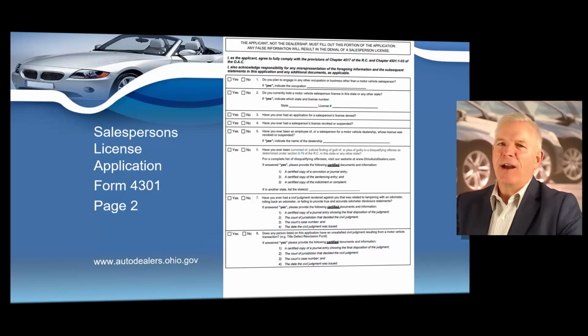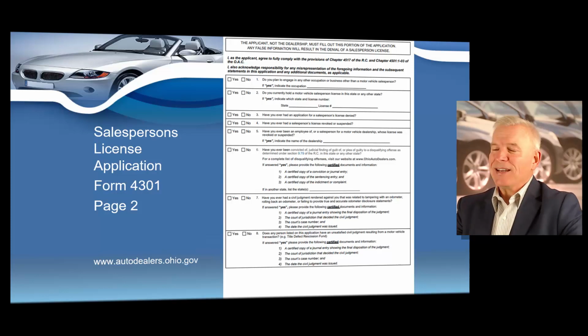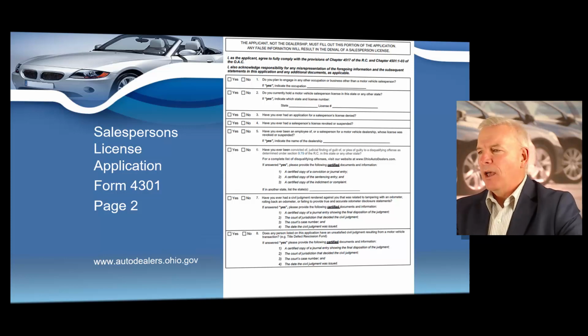So if that salesperson you're hiring works at another dealership, make sure to put the state and the license number there. The state wants to know if that salesperson has ever been denied an application or if they've ever had a salesperson's license revoked or suspended. And on question 5, if they've ever worked for a dealership that's had the dealer's license revoked. Once again, on number 6, they want to know if that salesperson has ever committed any of the disqualifying offenses we talked about earlier. You can go to ohiodealer.com's homepage, scroll down to the bottom, click on dealer license disqualifying offenses, and you can see a list of all disqualifying offenses.